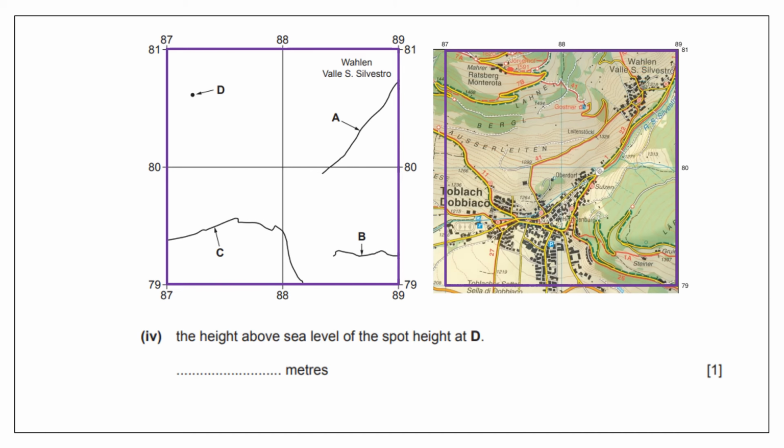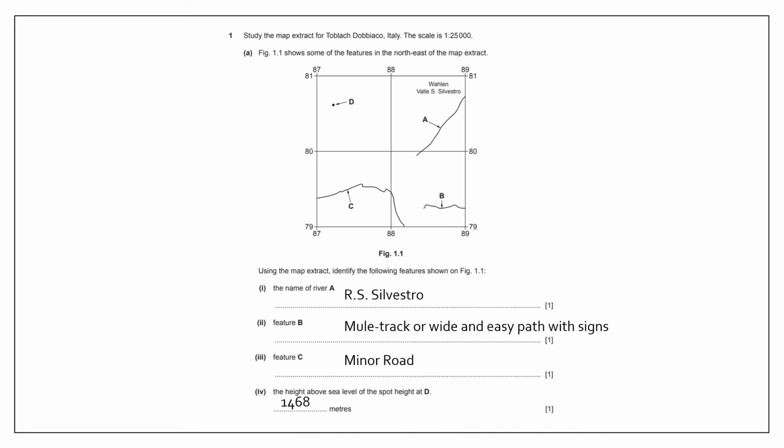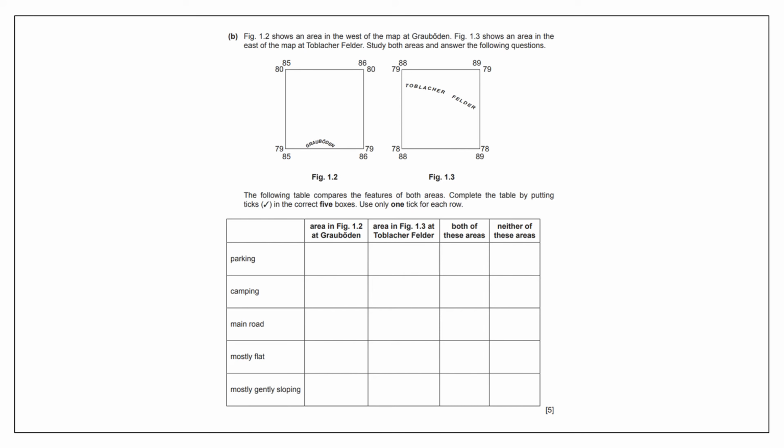And then the next one is the height above sea level of the spot height. So D, I'm going to look for D as well. Okay, in the top bit there, I can see a number, 1468, just above that green dotted line, and so I'm going to circle that for you there. And okay, so I'm going to write the spot height of 1468. I'll check my answers. Here we go, all correct. Next series of questions, which I always quite like, is spot the difference or compare and contrast.